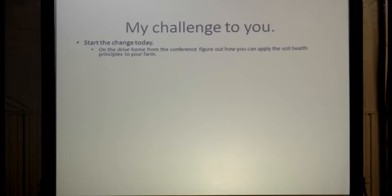Some of you may have more innovative things, and if we can start this network of people doing this, we can learn from each other. In this global economy and global agriculture, we're no longer competing against our neighbors. It's larger scale than that. We need to collaborate and work together to enhance our own area.